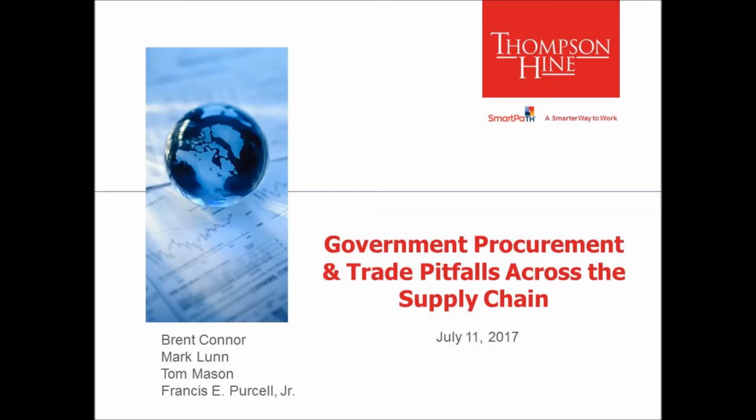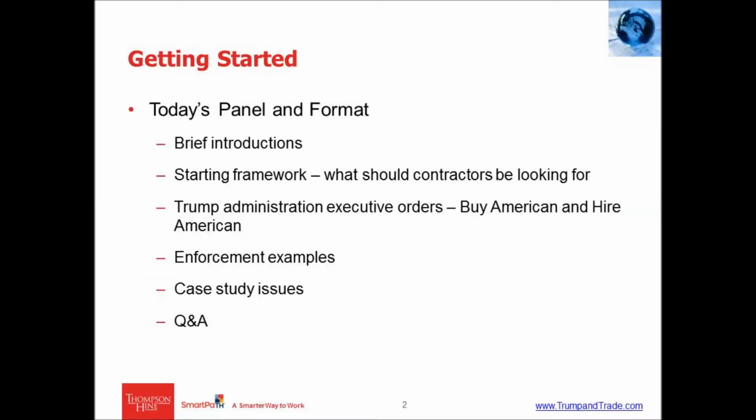As we launch into the program today, we will get to hear Brent Connor starting with a framework of what contractors should be looking for as it relates to government procurement. This will cover a variety of legislative and administrative frameworks that contractors need to be aware of to make sure that they are compliant. Afterwards, we're going to talk about the Trump administration executive orders for Buy American and Hire American, followed up by a case study example of things that you can think about for your organization. And then finally, we will take a look at some enforcement examples of what goes wrong when compliance is not followed for these legislative frameworks.